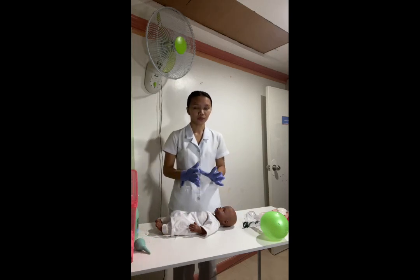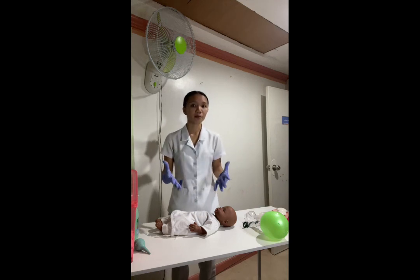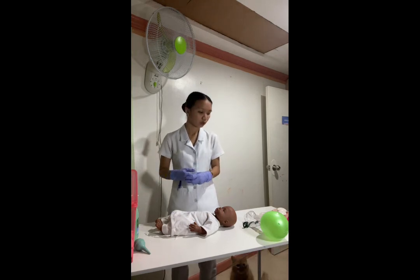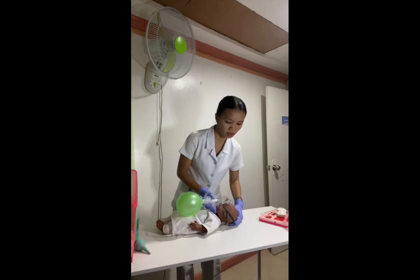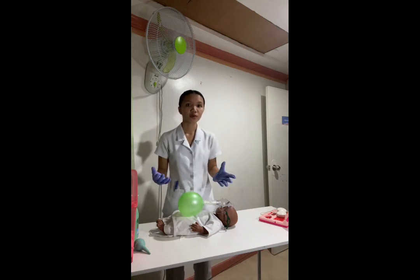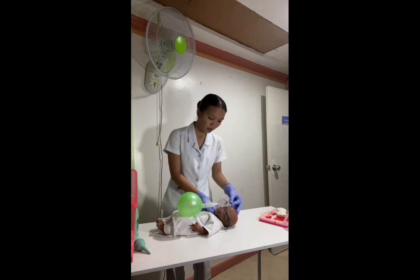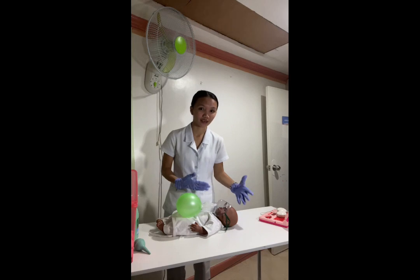And then next, if there is a need for positive pressure ventilation, we are going to use the pediatric bag valve mask, or the BVM, if the patient is apneic or bradycardic. So we have to attach the BVM to the baby. We attach the BVM to an oxygen cylinder with 100% oxygen, and then cover the entire mouth and nose of the infant with the BVM. Since we just improvised, the mask has covered the interface of the baby.